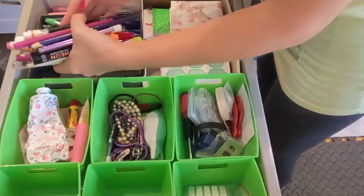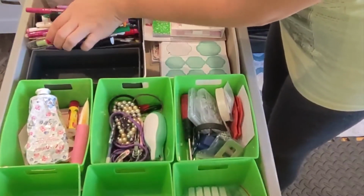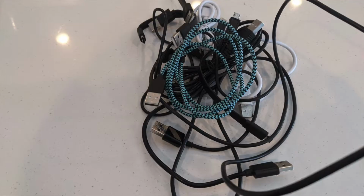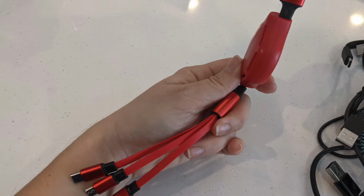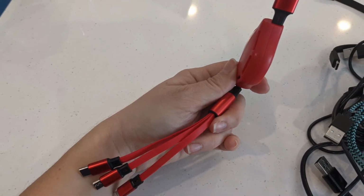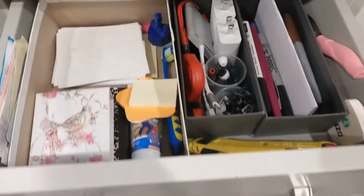All right, I'm gonna go through all the pens and such and show you what it looks like in the end. I also got rid of all these wires that were in another drawer. That's because I ended up ordering a set of these because my car one broke. So I definitely didn't need all those wires anymore. All right, so here is what it looks like.